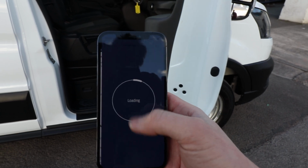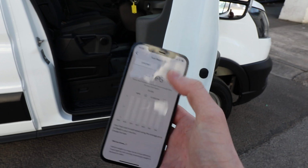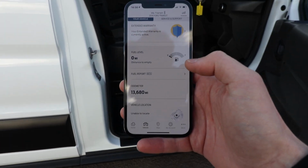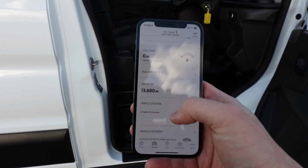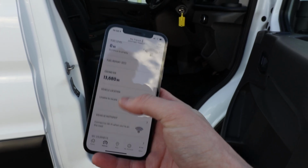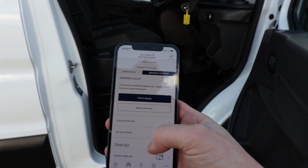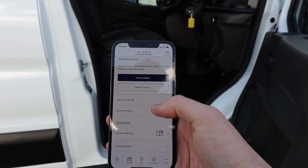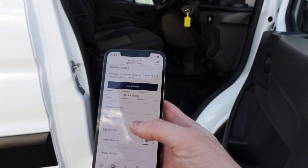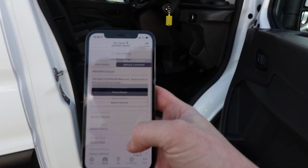Once you've used the van, you can actually go into here and have a look at your fuel report. So this will talk you through the different miles per gallon, etc., that you've done over your time of driving. We've got the odometer, so you actually see the mileage there, 13,680. Lots and lots of different things on here. If you go to service and support, again, find a dealer if you wanted to book a vehicle in for a service. You can even check the service intervals on the van, and you can also have a look at the service history. Nothing with this van yet, because as I say, only 13,000 miles.